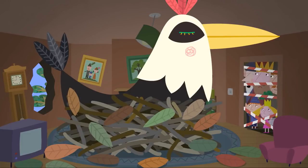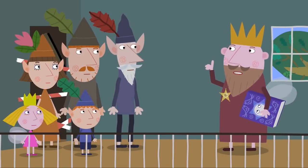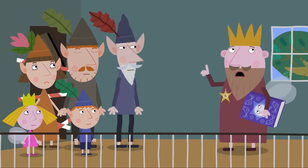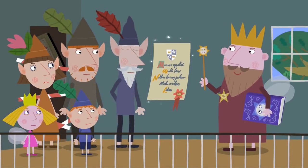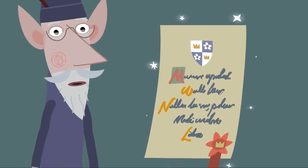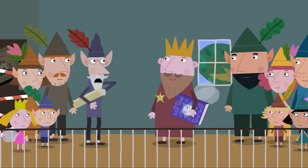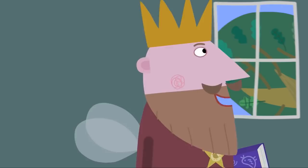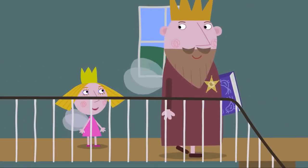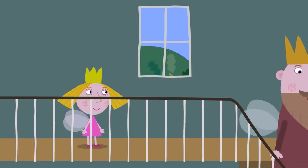This tree is for elves, not for woodpeckers. No nesting creature shall be disturbed. That's the law. Is it? It is now. By royal command. Oh, it's in writing. We'll have to obey it. Elves never break the law. And we're elves. Splendid. That's that sorted. Can I stay and look at the woodpecker with Ben? Yes, Holly. I've got more bird spotting to do.